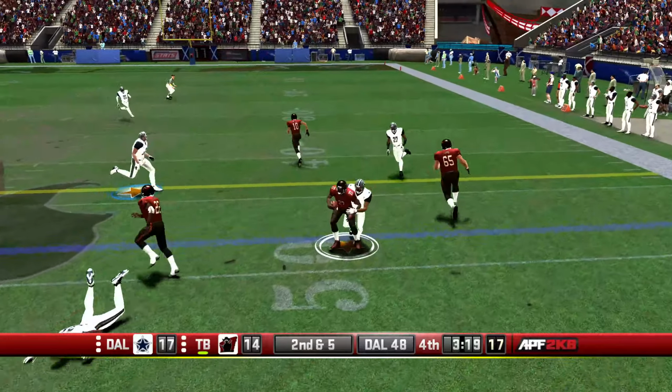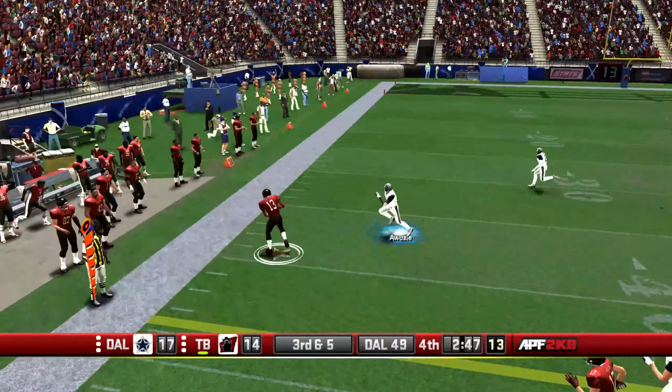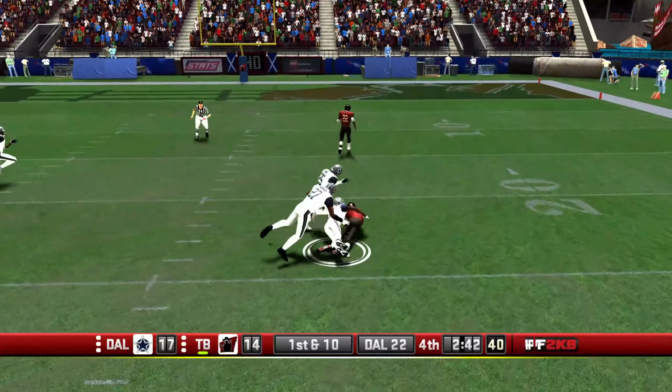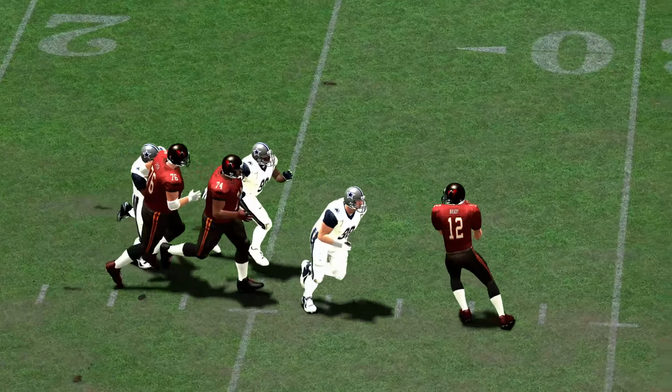Jones will get the handoff and goes into trap. Here. Evan. Brady fires this one over the number. Loss by getting the sack way in the backfield.